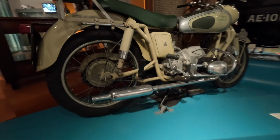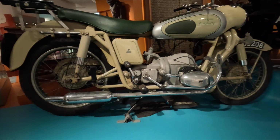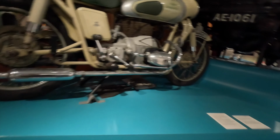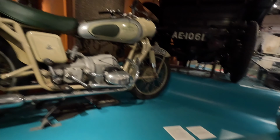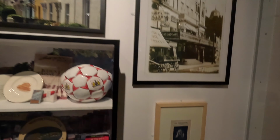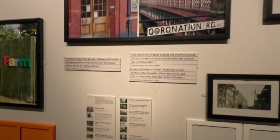Well, it's that old bike though. That would probably kick over back in the day. Probably still would actually. But they probably drained all the petrol out of it. That's the tea bags, guys. But there's little pictures of Bristol. Different bits of Bristol. And the stuff.